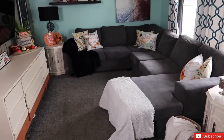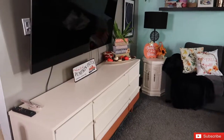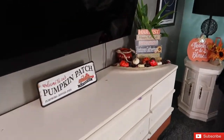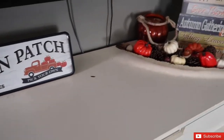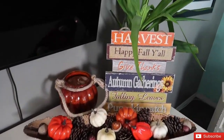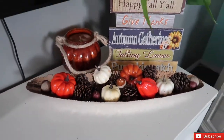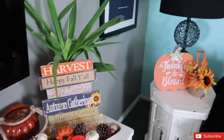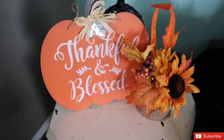Okay, you guys, so we have our little fallified living room here. So let's take you through and show you a little bit more close up. So we've got this sign, welcome to the pumpkin patch. This little display over here with the sign, the candle, all these little pumpkins. And then over here we've got a little floral centerpiece with a sign that says thankful and blessed.